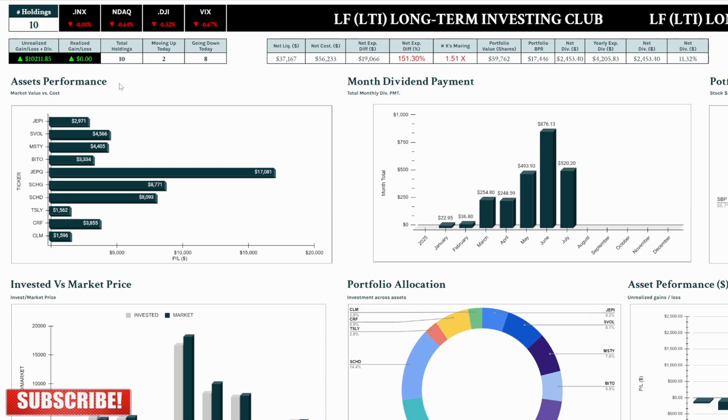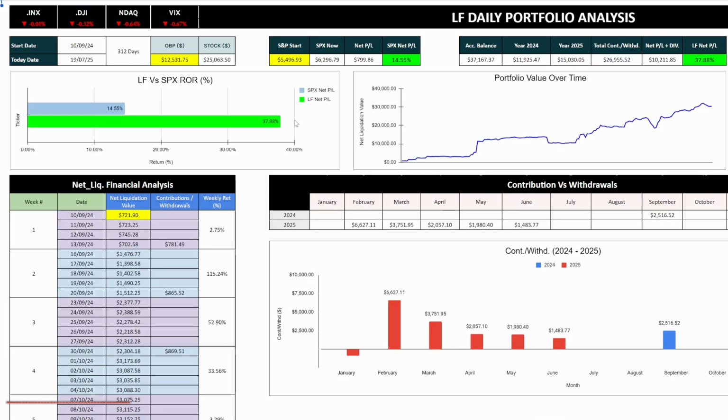So as you can see here in this portfolio, which is roughly $35,000 right now, we are up $10,000. And if you come here to the market itself, for the past 312 days, we're not even at 1 year yet, it is up almost 15% since this day here, and we are up roughly 38%. So we are outperforming the market by a large margin, okay? We are almost 38% when the market is roughly 15%.